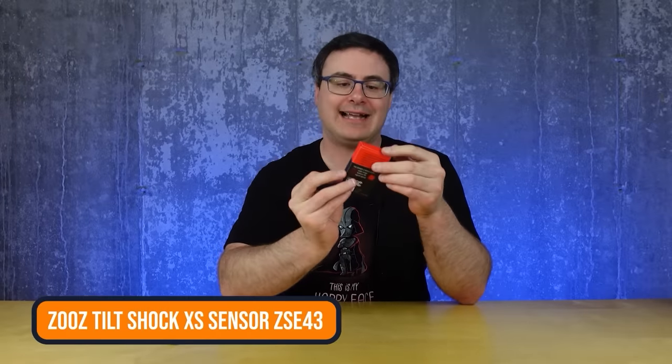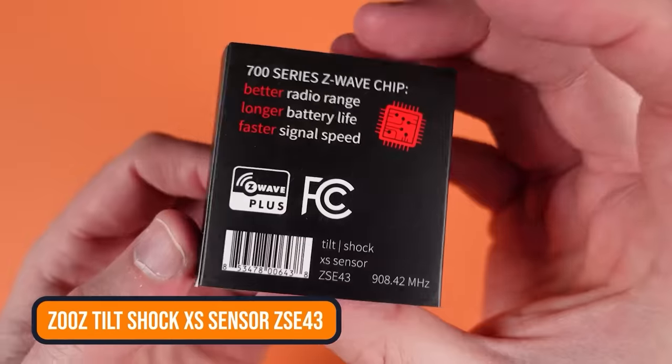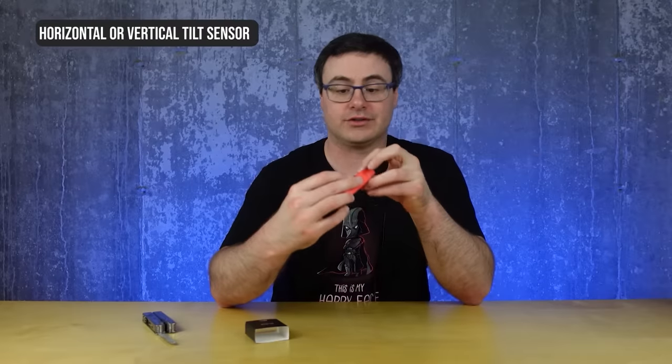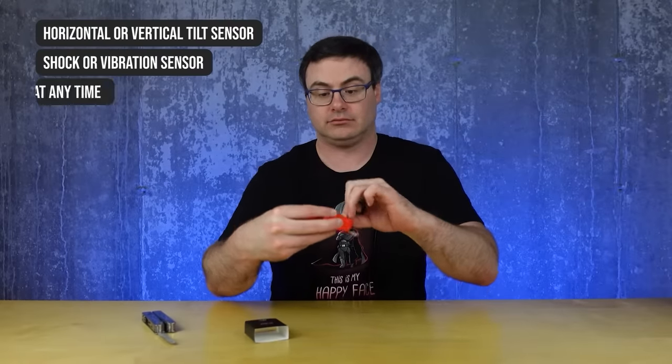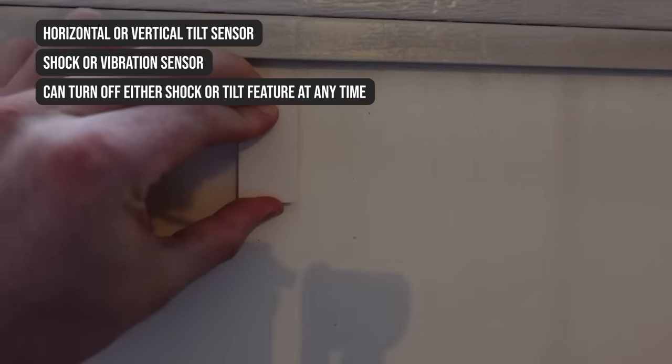Let's do another. Now this is a tilt/shock sensor. So I'm thinking that this will manage vibration or you just kind of banging on near or around it. So that's actually a really nice type of sensor that we don't get that often.